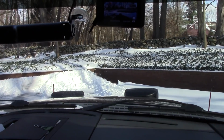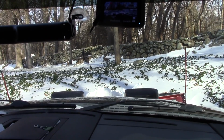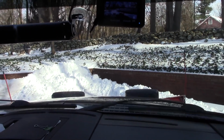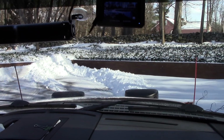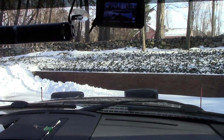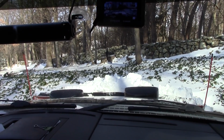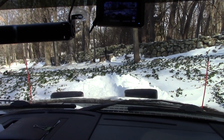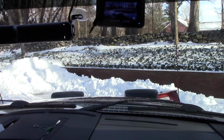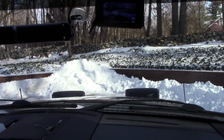There's some pretty good drifts in the corner over here. You'll see more of that on our way back. Just trying to get the snow up as high as possible without damaging this brick wall. So that's about perfect. Get another push in here. We got some snow here. I don't think I've had enough snow last year where I could literally push the snow up over the top of the moldboard like that, so. Decent little snowstorm.